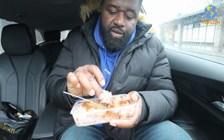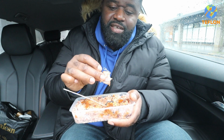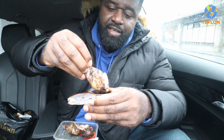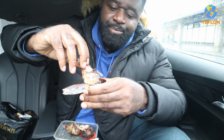Yeah, the jerk chicken is definitely winning, and it's got a slight kick to it as well. It's spicy, but not too spicy. Perfectly cooked. Right, so I'm gonna taste the jerk sauce. So I'm gonna put one of the pieces in the jerk sauce and see what it tastes like. So I'm gonna dip it all the way in.